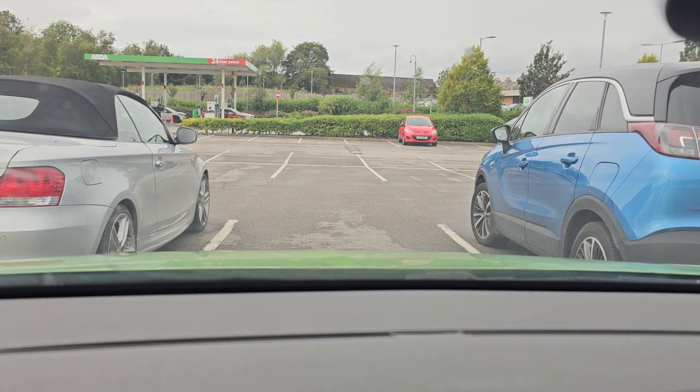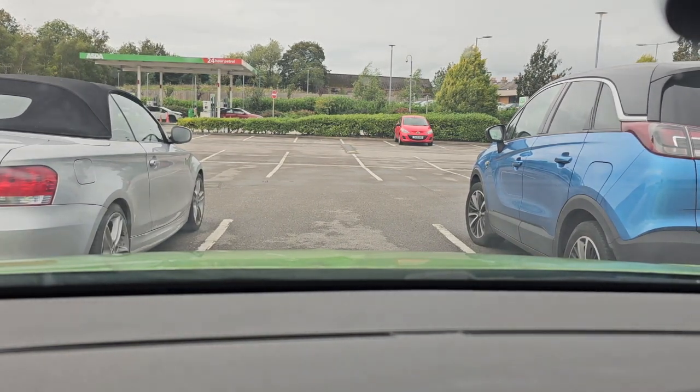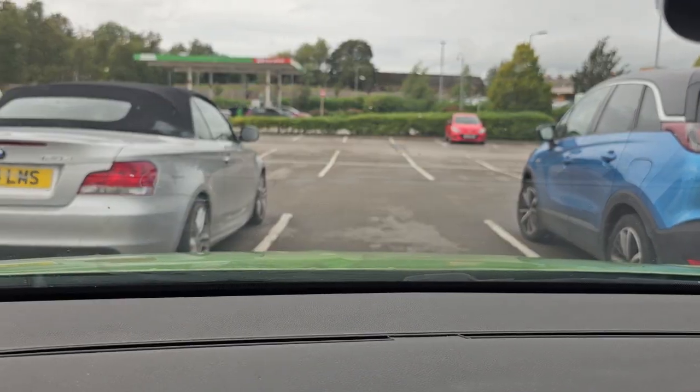Okay, now we're going to do a reversing exercise. I would like you to reverse back and drive this way on the left, okay? Take your time. Go back out. Check all around you. The main thing people are failing on here is observations. They don't do any observations at all. They don't check their shoulders.